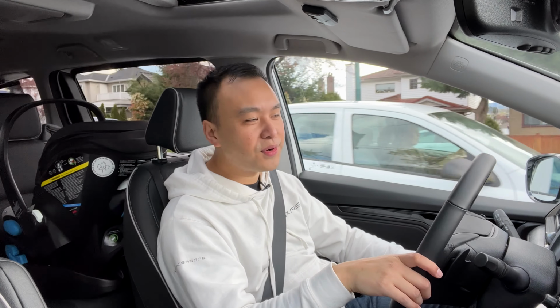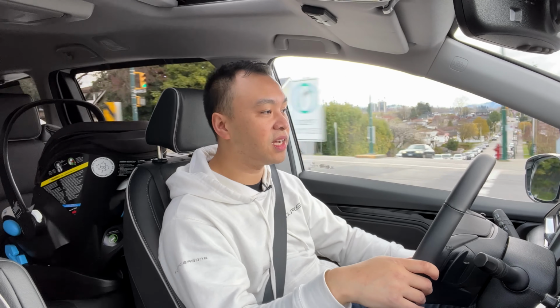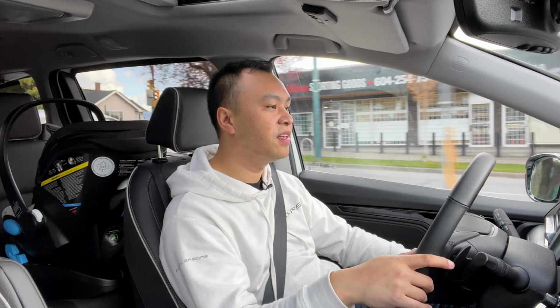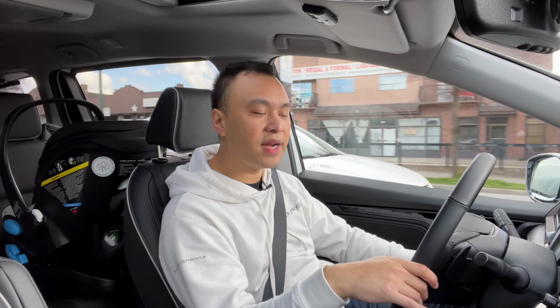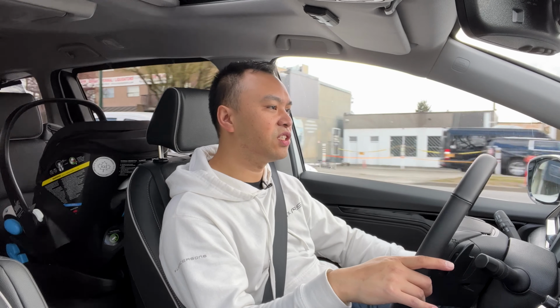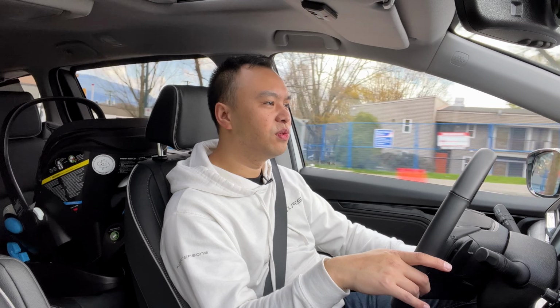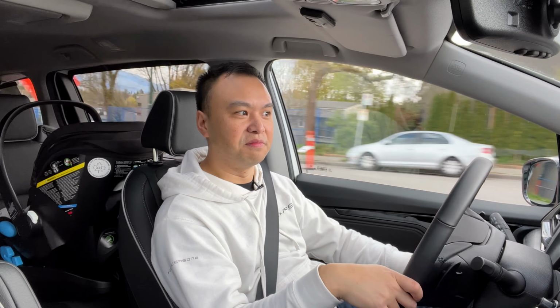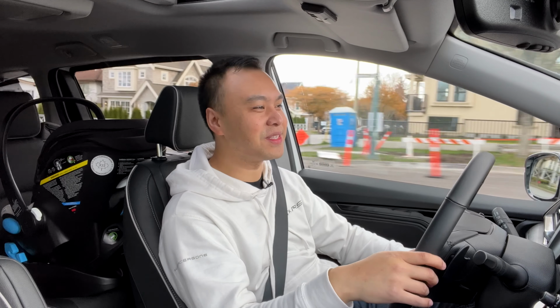All right, on the road with the Odyssey. Underneath the hood, there's a 3.5 liter V6. It makes 280 horsepower and 262 pound-feet of torque. All that is mated to an automatic to the front wheels, and it's actually quite quick. This is actually the fastest minivan in its class, which means when you bury the throttle, it screams a little bit.